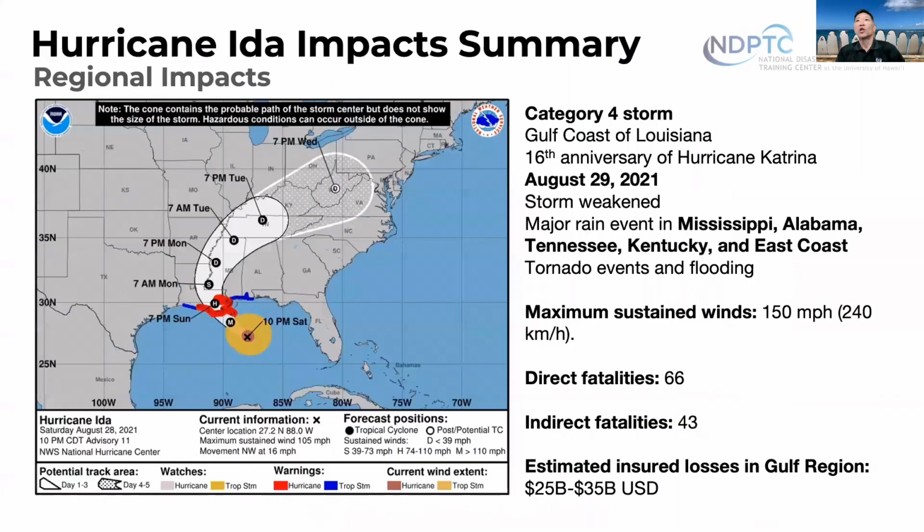In 2021, we had Hurricane Ida, which was a Category 4 storm that struck the Gulf Coast. And it had wind effects, storm surge effects, but also it became a major rain event with flooding and also tornadoes in Mississippi, Alabama, Tennessee, Kentucky, and the East Coast.